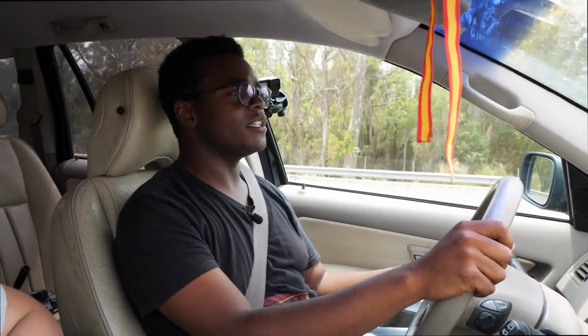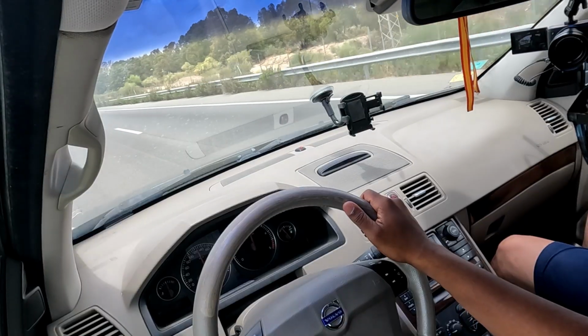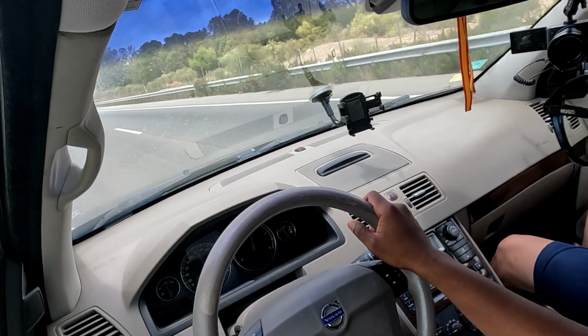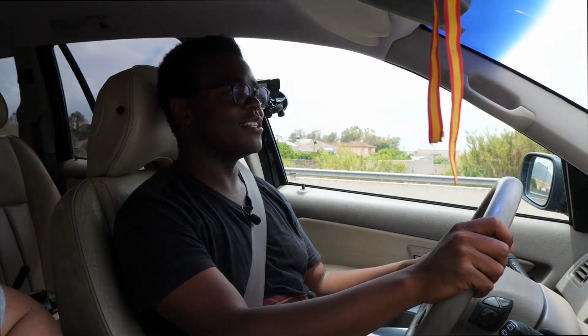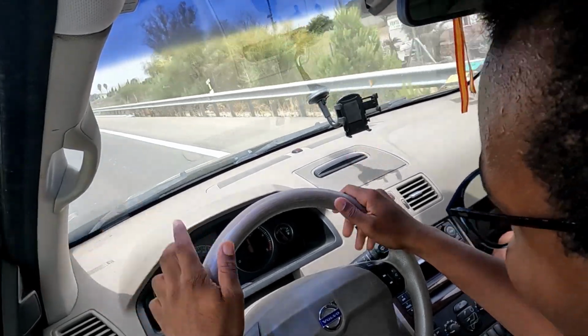Of course, I feel like power is better in town with this. The low-end grunt would be appreciated. On the highway, it can feel a little bit tired, but it's not too bad. Of course, XC90 isn't a speed demon anyway. The V8 does 0 to 60 in 7 seconds, so it is a difference compared to this one, but you gotta work with what you got.